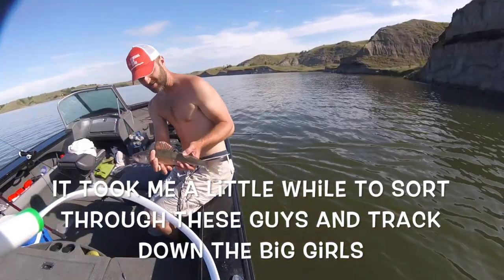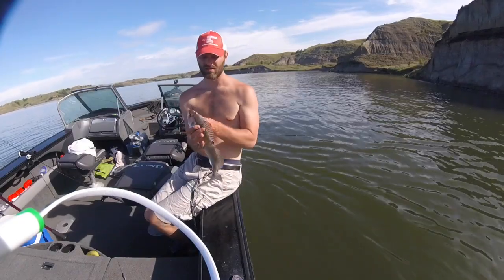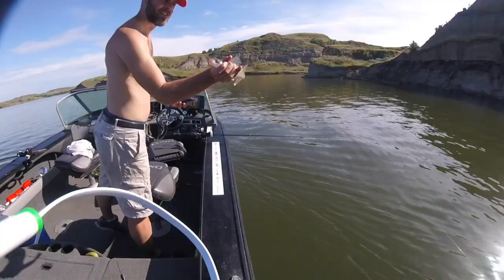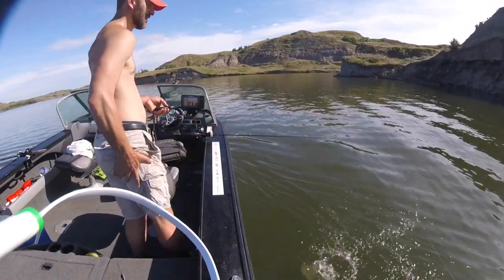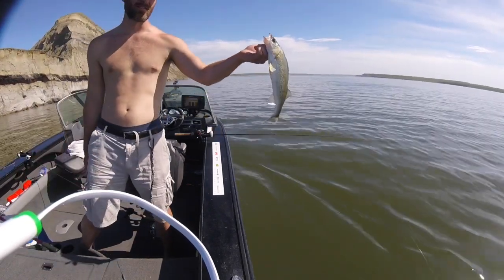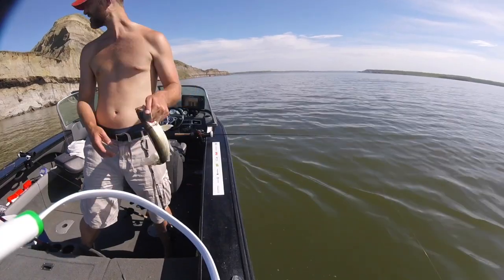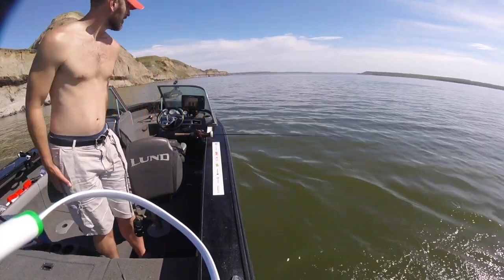Feet of water. Bottom bouncers and crawlers seem to be bringing these days anyway. Not gigantic, but 16, 17. That's three in like three or four minutes. Another decent Sakakawea walleye. It's not quite what I'm looking for. But another 16, 17 incher. Fine fish though.